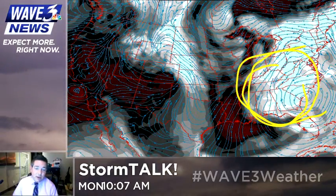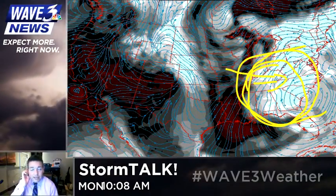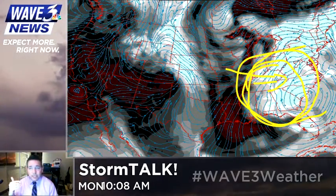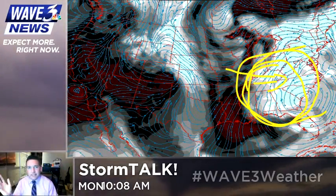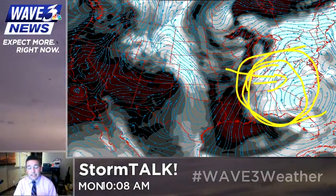This is for Saturday, by the way. The more east you are, the more you'll be in the thicker clouds. The more west, you may see some sun. We lucked out last weekend in a similar setup. We ended up seeing some decent sun breaks. So that's why I'm not going to say it's going to be overcast every day. I'm not going to say that. But the potential is there for a couple of overcast days to happen.